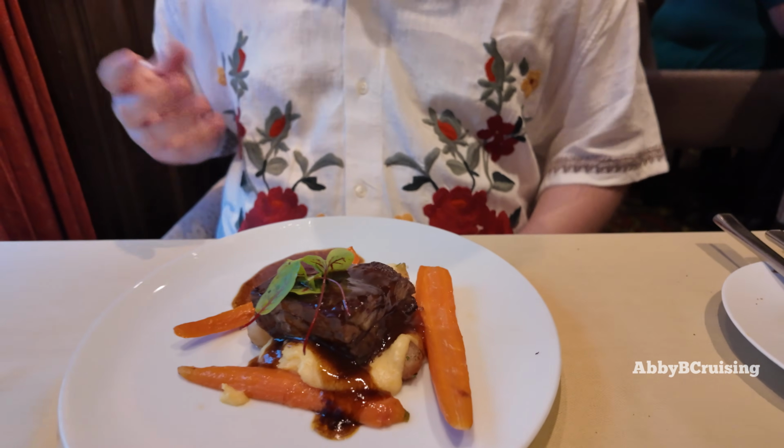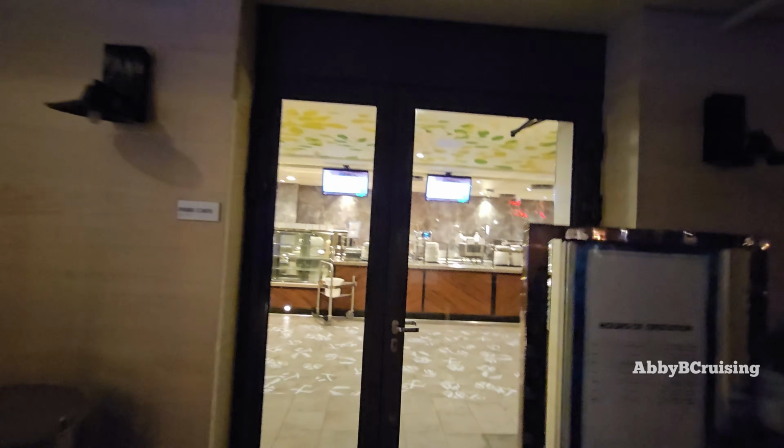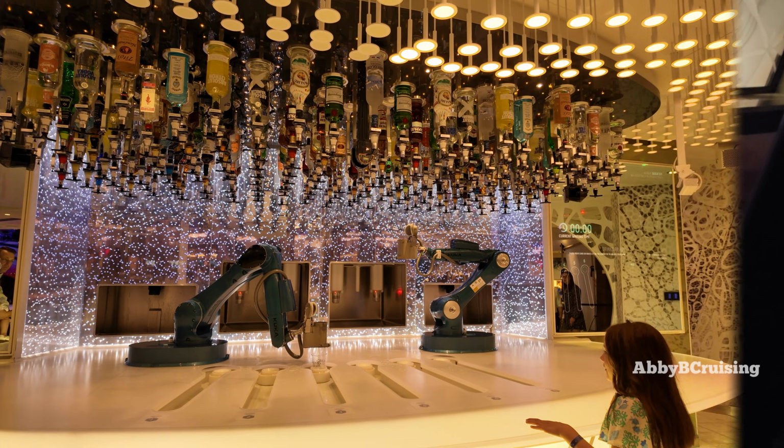In this area, you see some nice food venues. You see Central 150, which is a high dining kind of experience. There is the Park Cafe, once again grab and go sandwiches. They had another bar there as well.